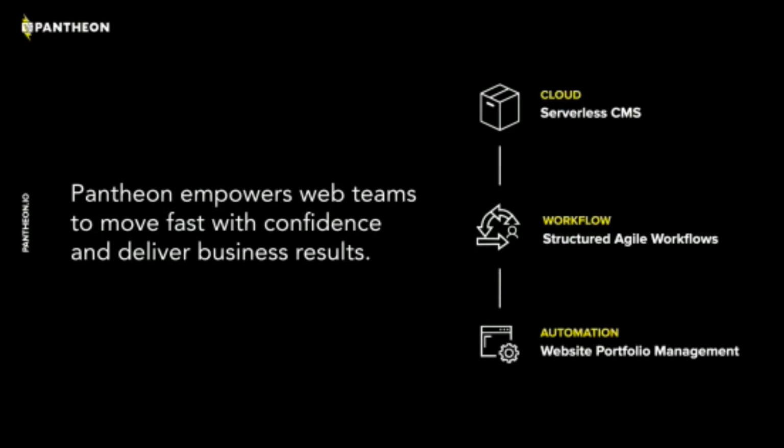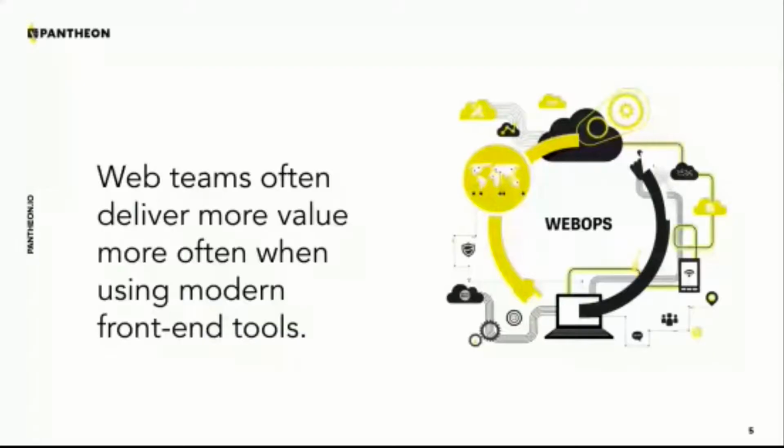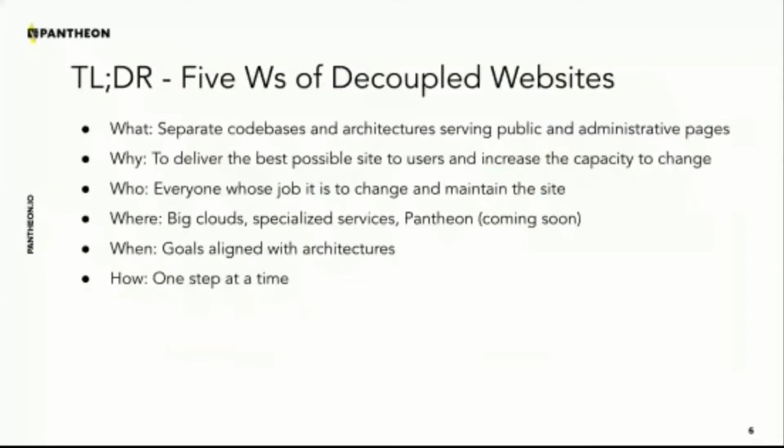We think those features come together well when you're working with a monolithic Drupal or WordPress site. And we think those features can be really handy when brought to bear in decoupled architectures. So Pantheon is increasing its investment and support for decoupled architectures, in short, because we think that's the tool set that more and more teams are picking in order to deliver the best possible web experiences. We think the decoupled tool set, the modern front-end frameworks out there, have really raised the bar for what's possible on the web.